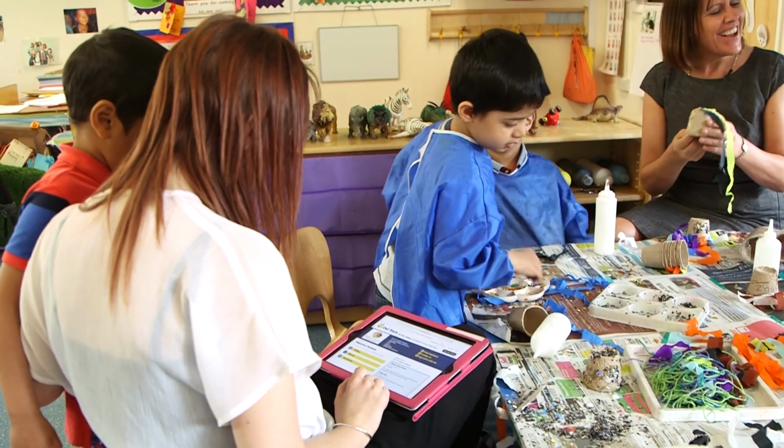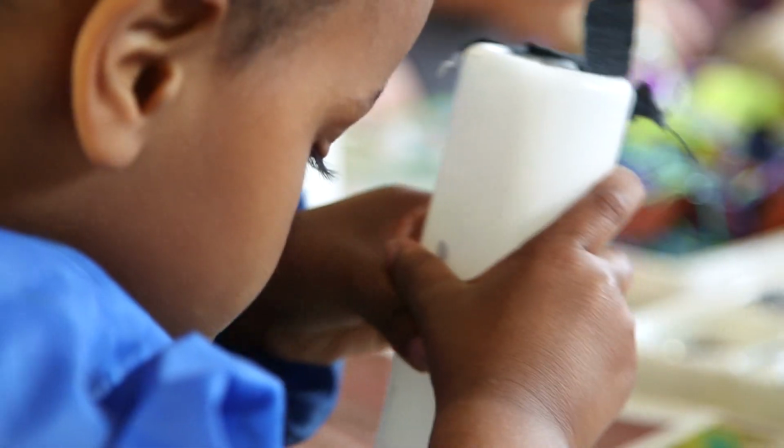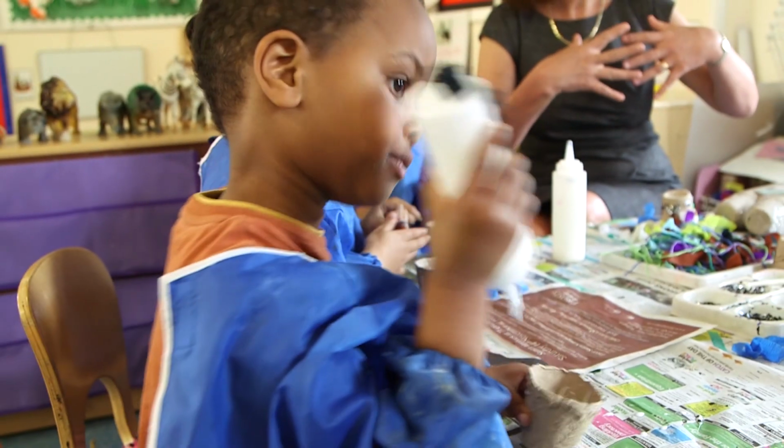Track and Bright Look works really well in any childcare setting. It can be used by childminders, preschools, nurseries, and we've actually got some children's centres that use it for their stay and play sessions.